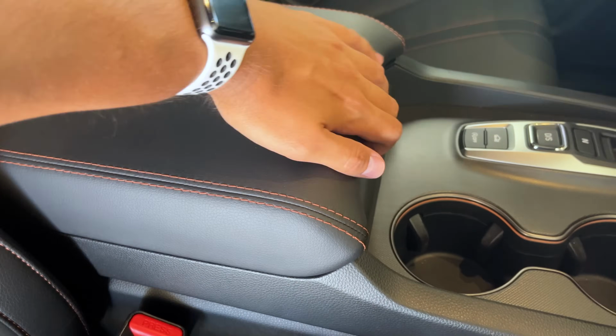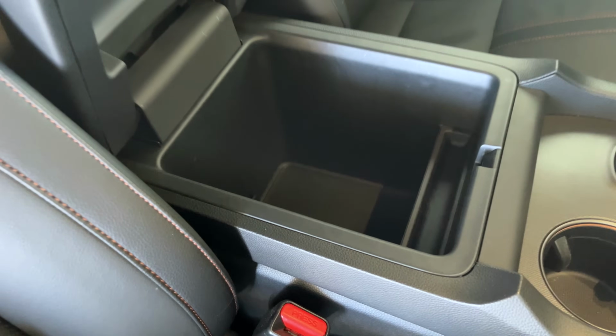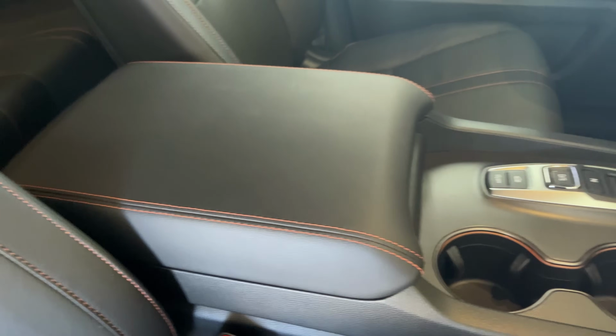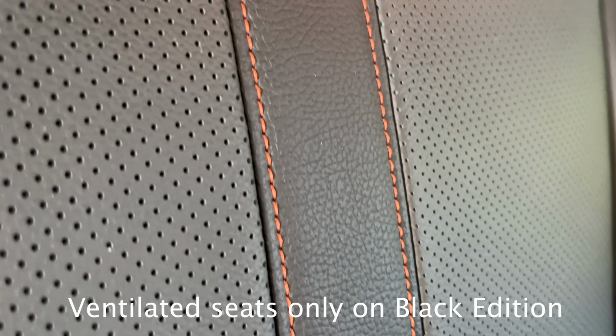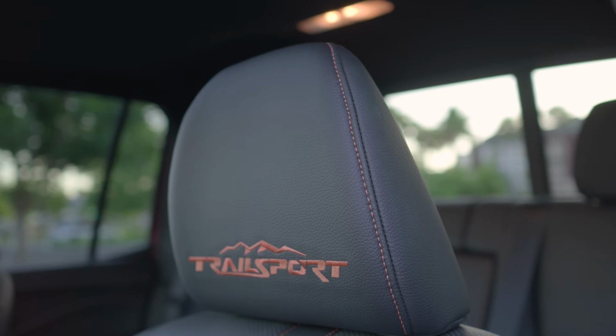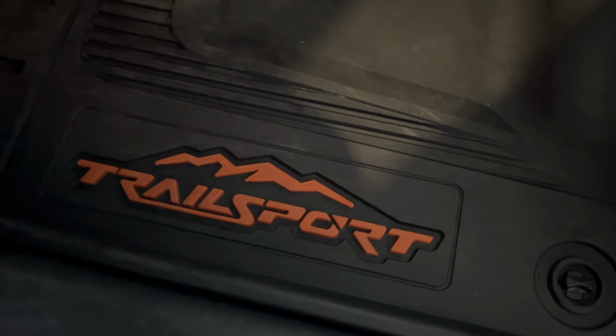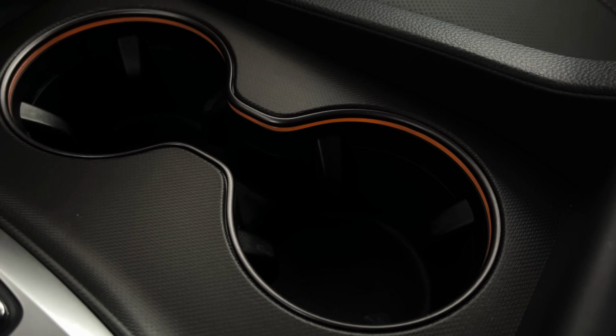Also gone are the individual armrests on the seats, and instead you get a large single armrest with a nice large storage area in the middle. The Trail Sport also comes with some leather seats with some orange stitching on it, as well as an orange Trail Sport badge embroidered into it. You'll also find some all-weather mats with some orange Trail Sport branding on it, as well as some orange ambient lighting within the cabin, which I don't know how I feel about, if I'm honest. Kind of reminds me of an older, cheaper 2000s car, but I guess it sort of fits the look that they're going for.